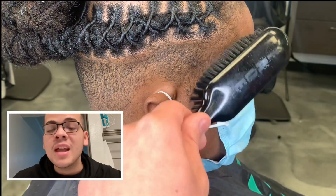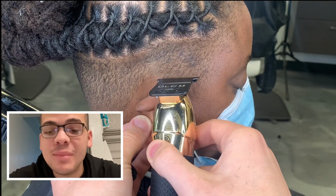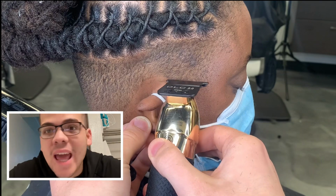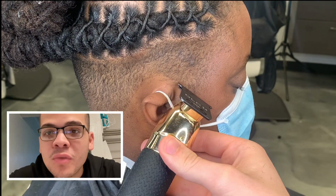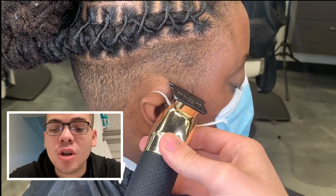But you can see the hairline that she got has no borders. It has no established playing field. It grows in everywhere. There's a cowlick in the middle, right? So you need reference points. You need reference points to kind of start yourself out on this lineup.